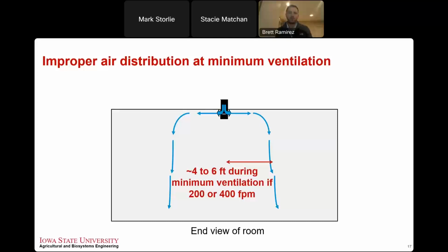So we always want to make sure we get that 600 to 800 feet per minute so we avoid this situation. And so what can we do to help prevent this? The key here, and I'll get more on this, is we have to reduce infiltration. All the leaks in the barn are robbing air from going through our ceiling inlet. So we need to make sure the barn is sealed up tight so we can direct as much air as possible through the ceiling inlet.